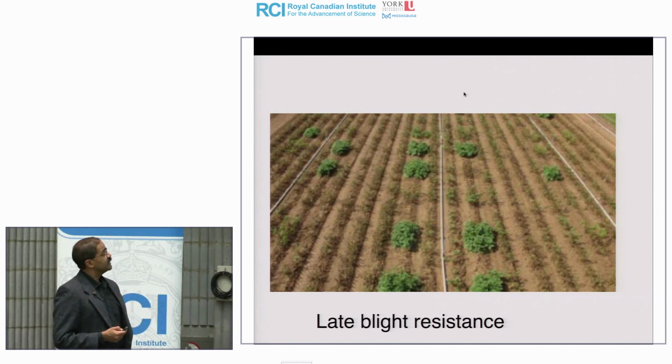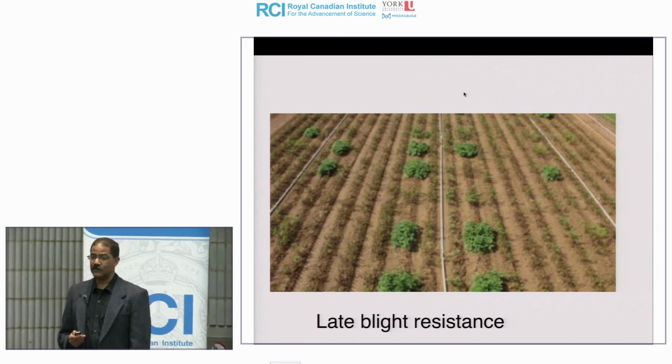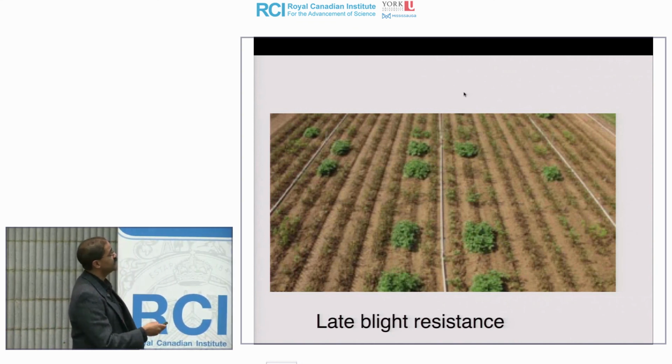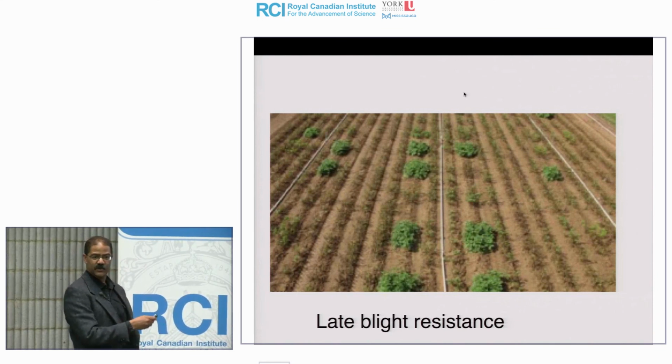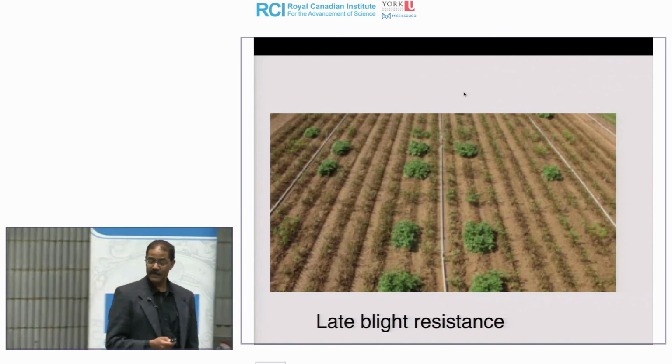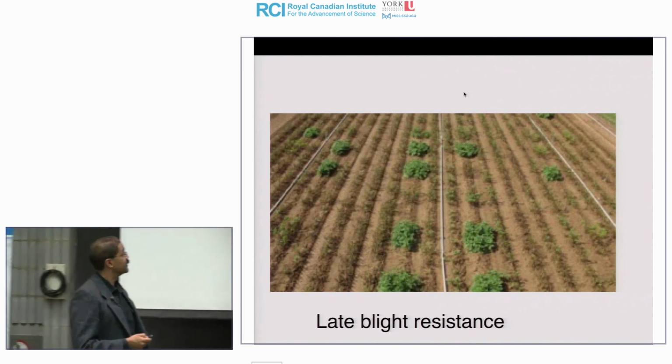And this is an example of what an infection can do to your crop. These potato plants that survived are the ones that have late blight resistance. All of the other ones have been decimated by that particular disease.